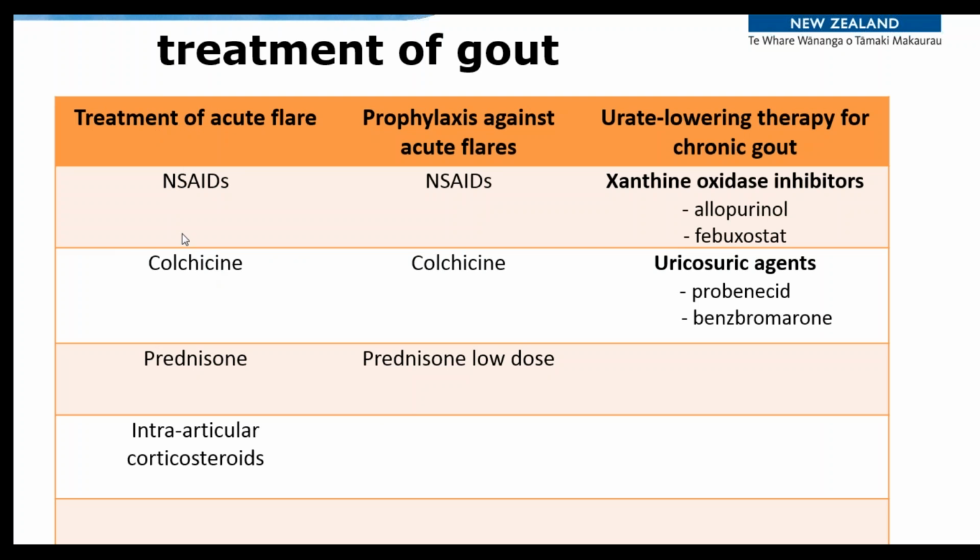So non-steroidals, colchicine, prednisone, and if you're really good, intra-articular corticosteroids. So if you had somebody you thought had gout in their knee, you could put a needle in, take some fluid out, and then pop some intra-articular steroids in. But you may feel happier just giving oral steroids.